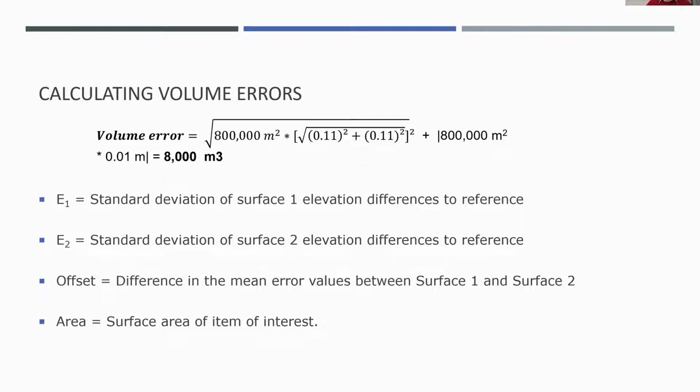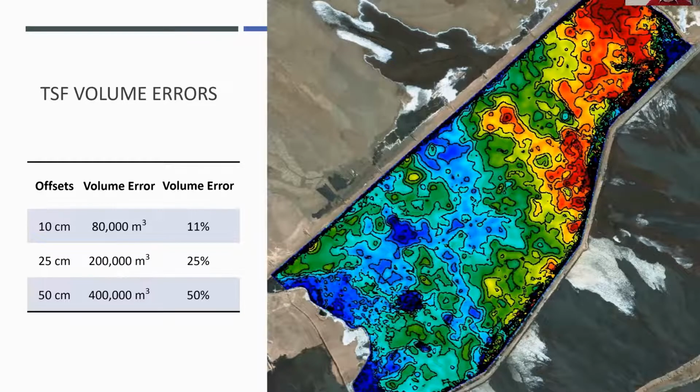Obviously 8,000 cubes is a lot of material in real life, but given the size of this tailing cell, it's probably something you can live with, especially given how thin this tailing cell appears to be. But you can see here, once you get to high offset values, 10 centimeters, 25 centimeters, 50 centimeters, it doesn't take very long to get to massive volume errors. You get to six figures very quickly. And this is definitely going to compromise your planning. It's going to compromise your operation, and it's not something you can use.